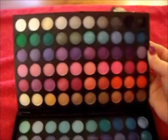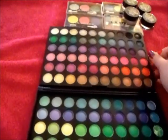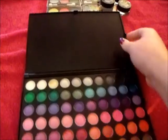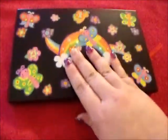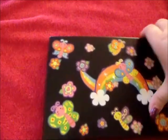Oranges and greens and blues, browns and yellows, pinks and purples, and greens and blues, whites, gold and blacks. So there's a lot of different colors to choose from. And again, I got this off of eBay.com for under $30. And this is my only big eyeshadow palette that I have at the moment. And the number for this palette is P120-1. And that is the number for this palette.